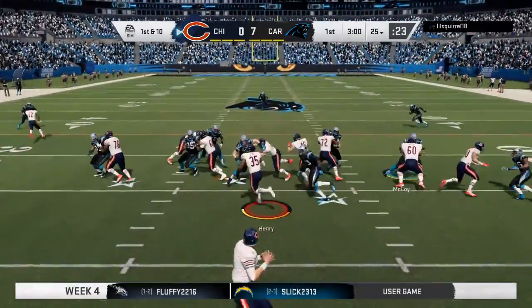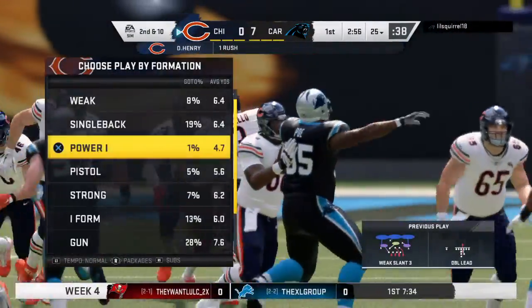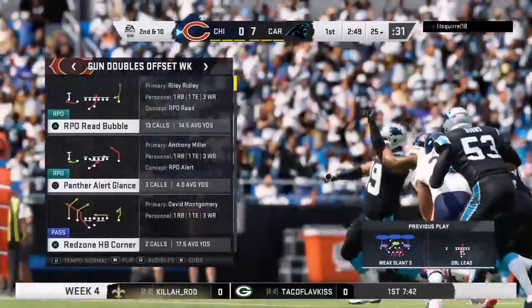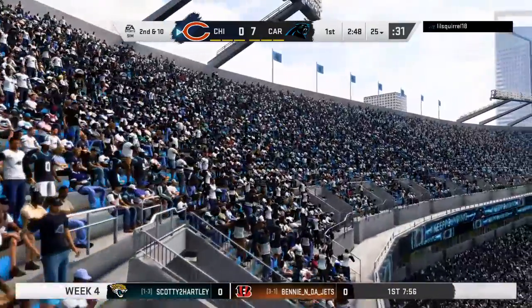Now a first carry for Derrick Henry. And he is swallowed up right at the line of scrimmage. In on the tackle there, Luke Kuechly. He has elite instincts from his linebacker spot. He's able to diagnose the run and flies in like a missile to stop that one behind the line of scrimmage.